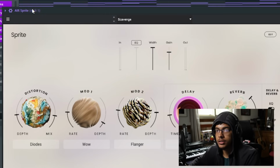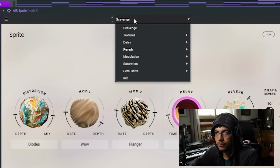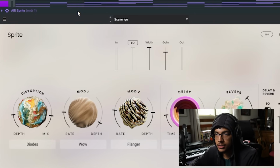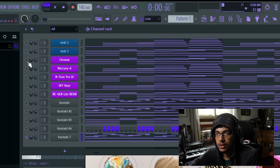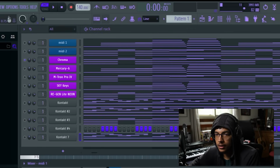So the first one I got on here is Sprite, Air Sprite, and it has a bunch of presets on here. This is the startup preset, so this is the preset that is up here when you open it, and I'm gonna just play one of these VSTs with this effect on it.